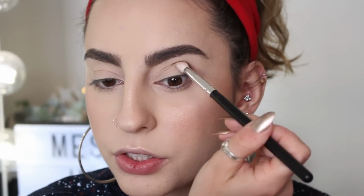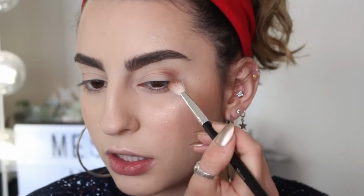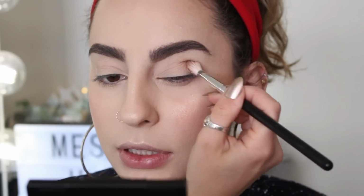I'm gonna start off with this shade right here. Ooh, they are quite powdery. I don't know if you guys can tell. I am going to pop this into the crease. Ooh, that is quite pigmented. It is so incredibly powdery in the palette, but it is blending out really nicely on the eyes and it's so pigmented too. I'm actually kind of shocked. I don't remember the last time I used CoverGirl eyeshadows.